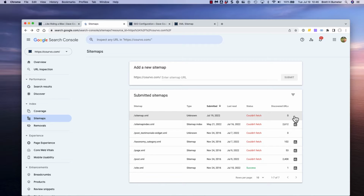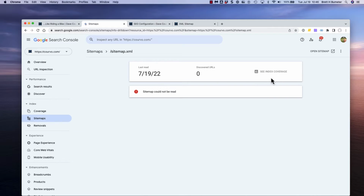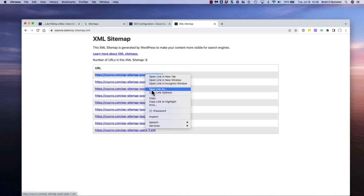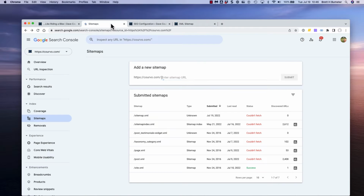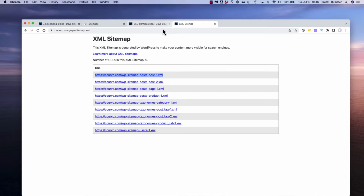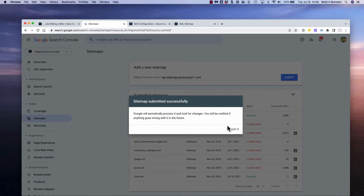take a look at resubmitting a few of these, cleaning up some things in here. Used to be able to delete the old ones. Let's see. Sitemap can't read, so we're just going to resubmit each one of those. And post-1, there's a post-2 and a page-2. Got it.